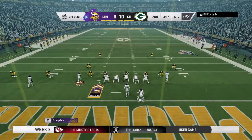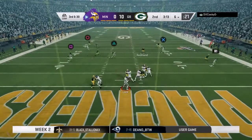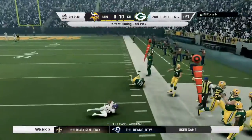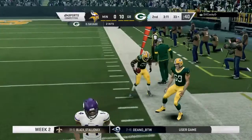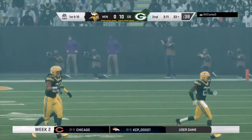Yeah, I wouldn't be surprised to see them run the ball here just to try and get some space. Block now to throw. And for the 3rd time here in this half, it's intercepted. Picked up by Darnell Savage, the rookie from Maryland.